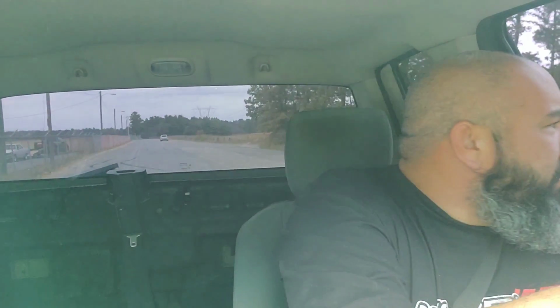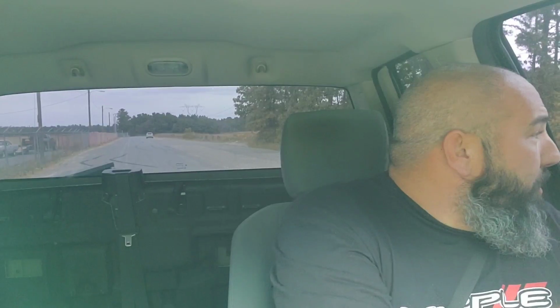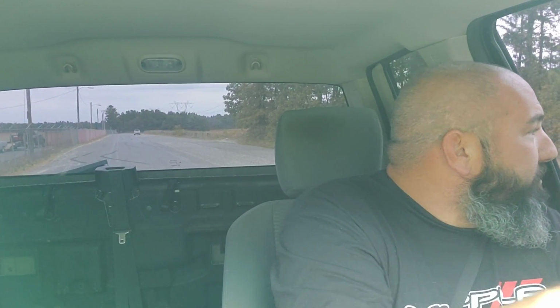The second run, the motor was warmed up. We had high IAT, so we ran a little bit slower. No big deal. Third one, I completely blew the tires off. Had to let out, get back in it. Did like a 12.3. Fourth run, we did a 12.0, but we spun. I had to pedal it.